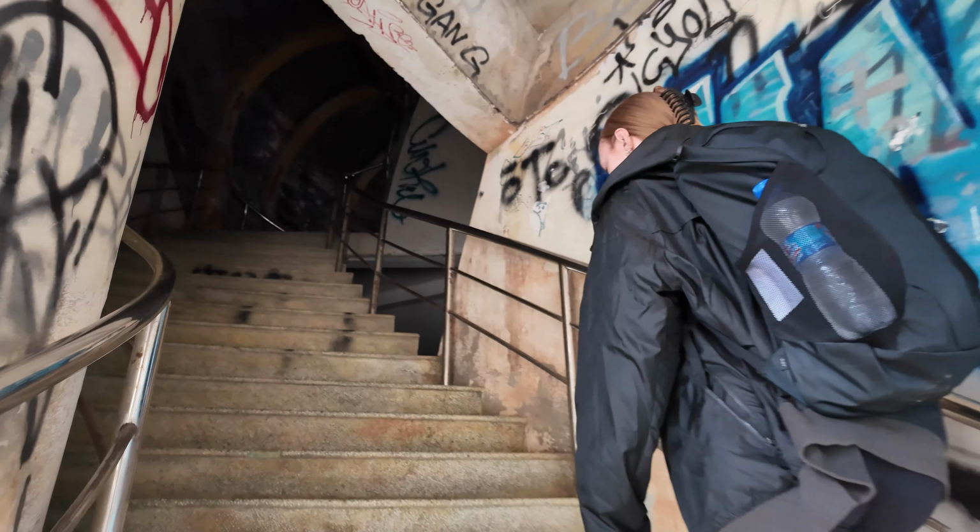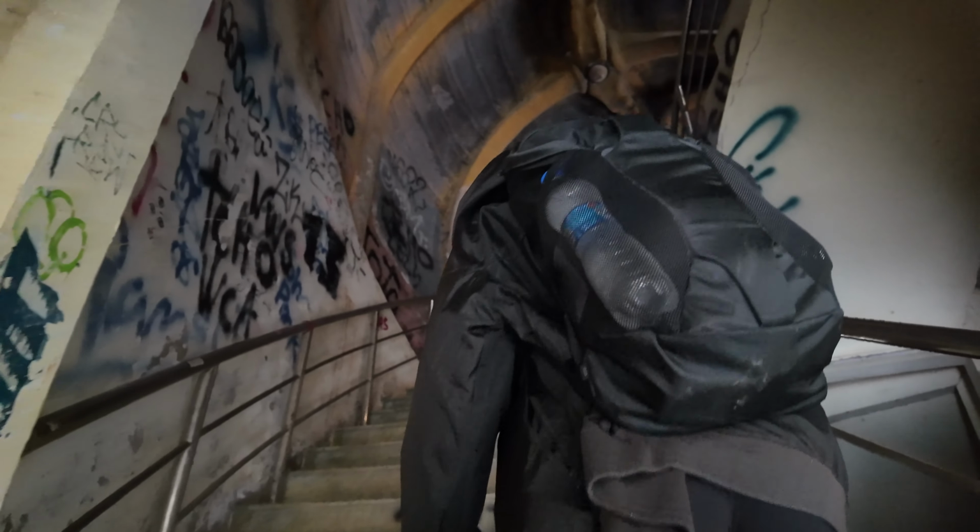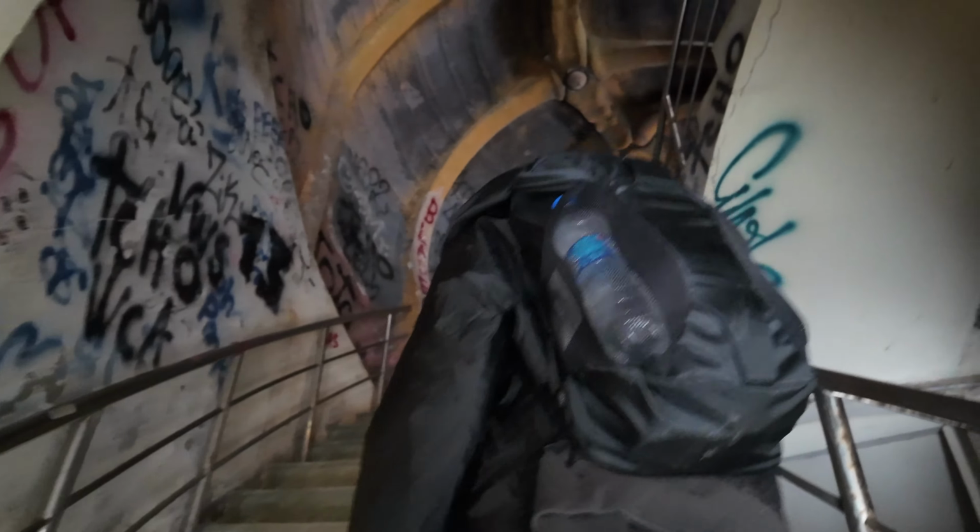So now I'm going to head upstairs to see if we can find the observation deck. Everything's so dark, it's really quiet. Quite scary.